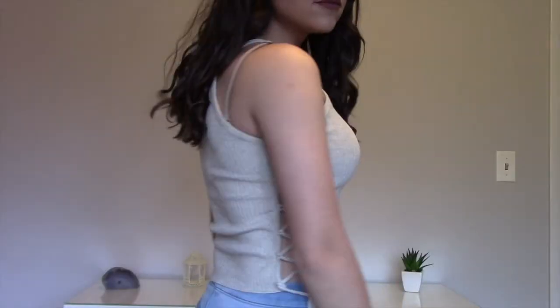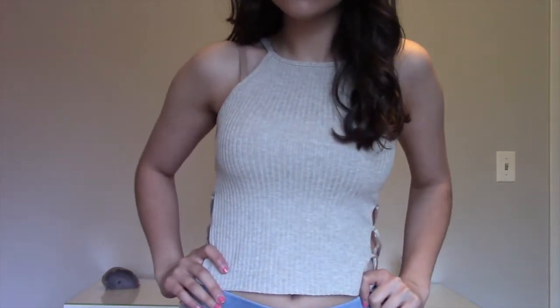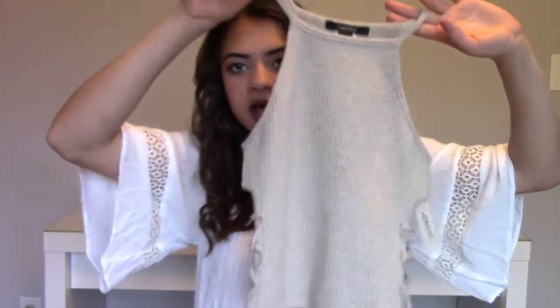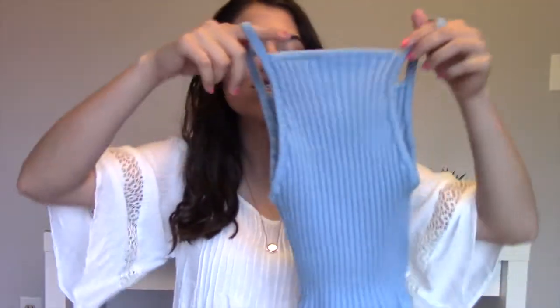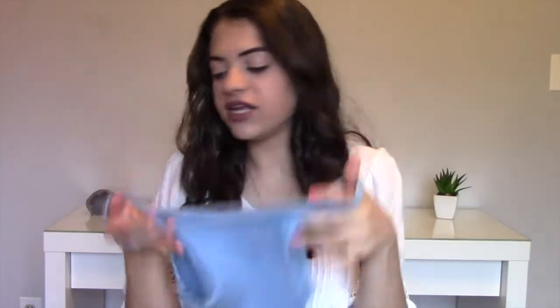Then I have another ribbed top. This is more of a halter top, and on the sides it ties up and just shows a little skin. I love this muted tan color. This is a halter top as well and it's a super pretty baby blue shade, and I love the rib pattern as you can tell.